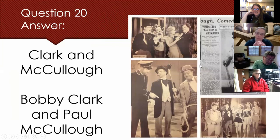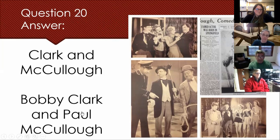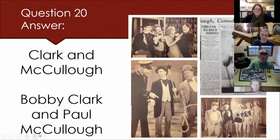This one may be a little too obscure. Apparently it is. And that's one that I thought more people would know, but the way critics talk, Clark and McCullough were on their way to becoming the next Marx Brothers. They were just as funny. They were vaudevillians crossing from the stage onto the screen. Paul McCullough actually wound up killing himself. He had a nervous breakdown and was released from the asylum and on his way home wound up killing himself. So their career never happened. And that's why very few people have heard of them.